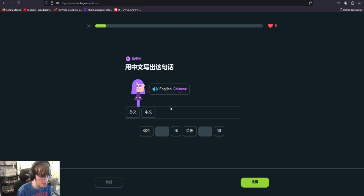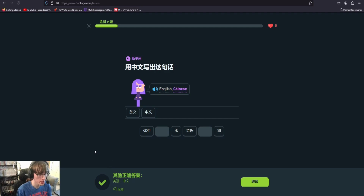But yeah, my point is that if you took the Chinese course, then you obviously are going to know what a lot of these words are. You're going to know what all of these words are, for example. And you can basically determine on your own, 用中文写出这句话. So use Chinese, write out the sentence. And there you go. So potentially, you could learn significantly more Chinese words from taking the English course for Chinese speakers than you did from taking just the Chinese course for English learners. And that's what got me interested in trying out the English course for Chinese learners.